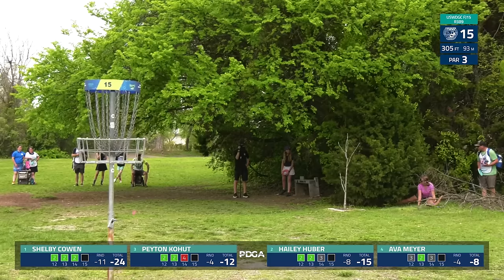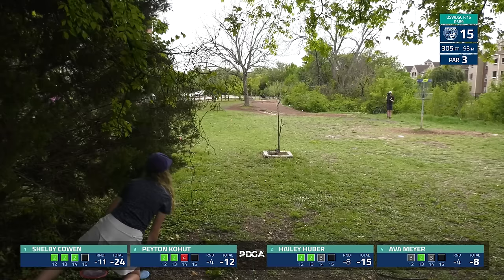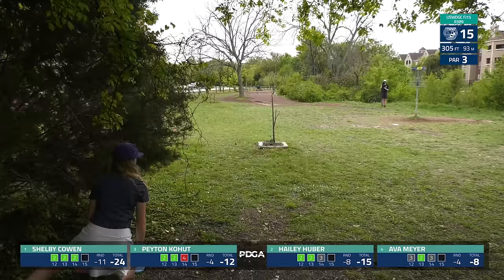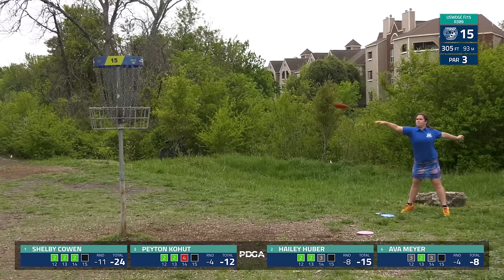Yeah, Hailey putting her foot behind her line, just pitching it up to the basket, keeping it pretty stress-free for herself. Yeah, using those longer legs that she has already. And smart there from Peyton as well with the elevated basket, to clean up the four after going OB, very solid. Great putt.